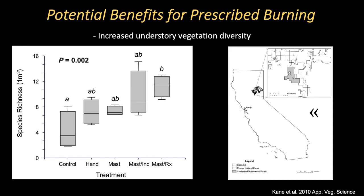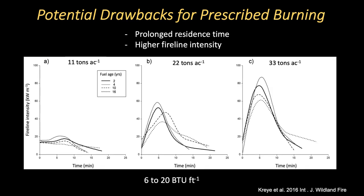Increases in understory vegetation is primarily associated with increased light availability and greater exposure of bare mineral soil. However, there are some potential drawbacks to prescribed burning in masticated areas. The high fuel loads and compact nature of the fuel beds can result in prolonged residence time and higher fireline intensity. Here we see that in the laboratory experiment, increases in fuel loading from 11 to 33 tons per acre resulted in an increase in fireline intensity and duration of burning across masticated fuels ranging in age between 2 and 16 years.